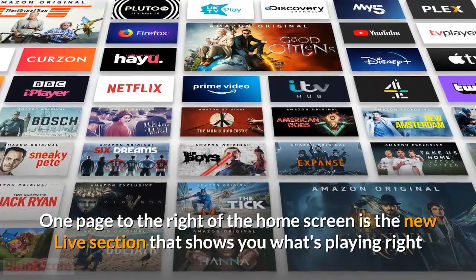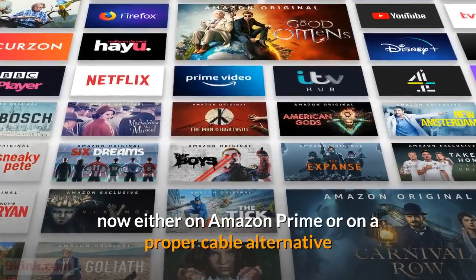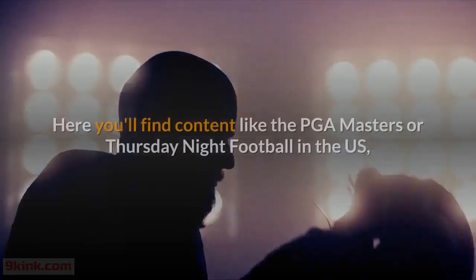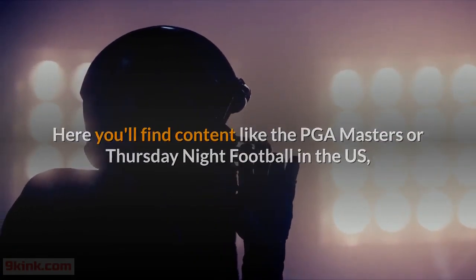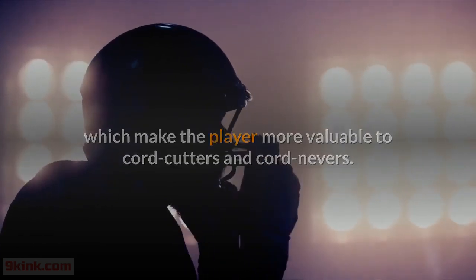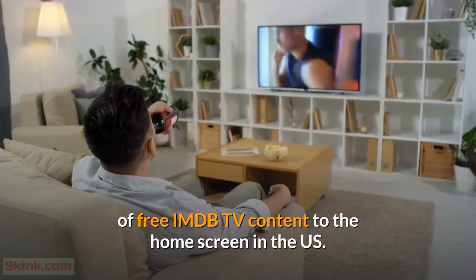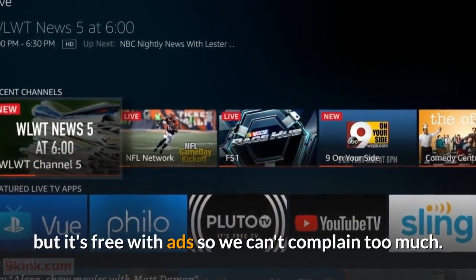One page to the right of the home screen is the new live section that shows you what's playing right now either on Amazon Prime or on a proper cable alternative like Sling TV, PlayStation Vue or YouTube TV. Here you'll find content like the PGA Masters or Thursday Night Football in the US, which make the player more valuable to cord cutters and cord nevers. Another great feature for cord cutters is the addition of free IMDb TV content to the home screen in the US. You won't always find the best or newest content here, but it's free with ads so we can't complain too much.